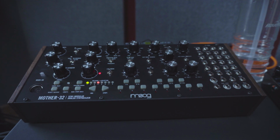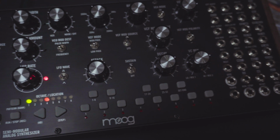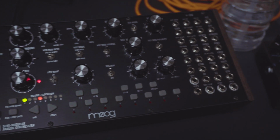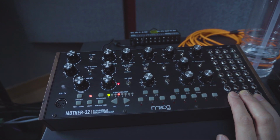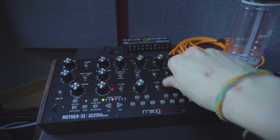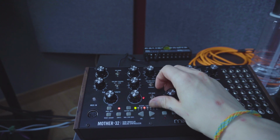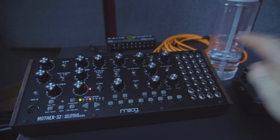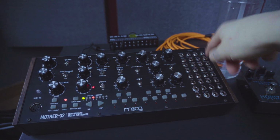This I got most recently, which is the Moog Mother 32 semi-modular synthesizer. It's awesome. It's pretty cheap for what it is. It's basically the brain of a synth. It's one oscillator. It's got your filters, your attacks, your releases. It's got a square and saw wave, and then a square or triangle LFO. And then it's got this patching system here, so you can patch in different pathways basically to modulate.